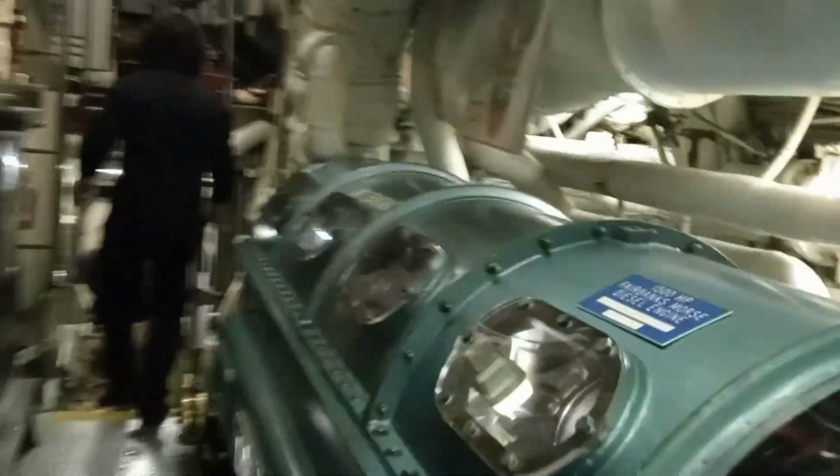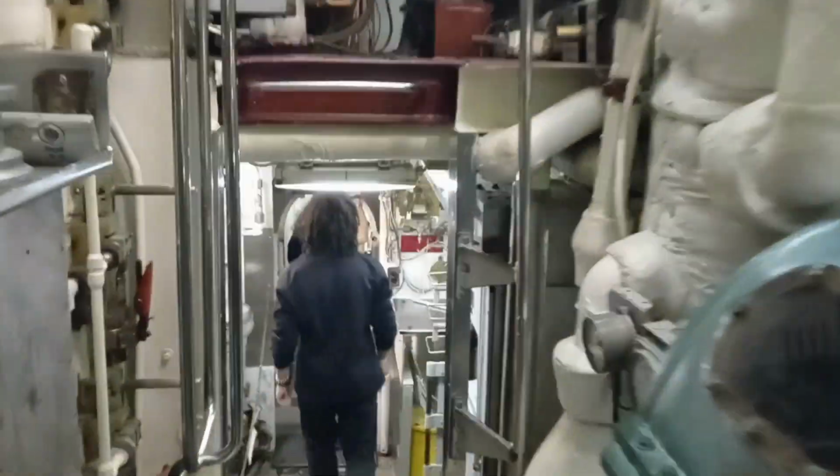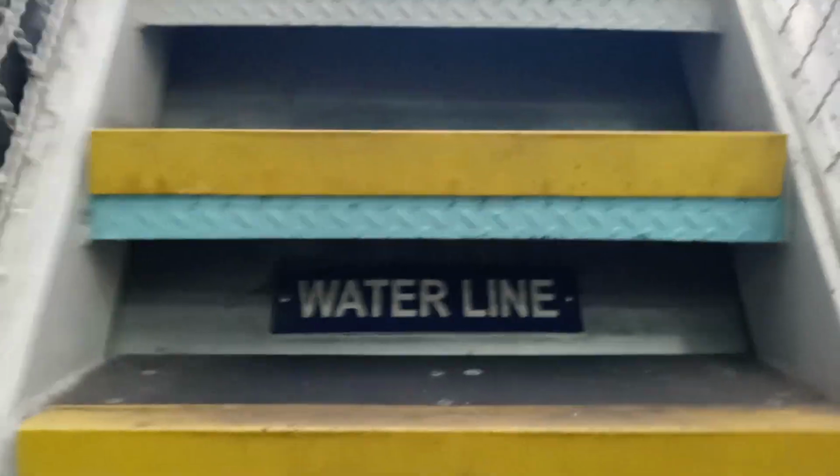Okay, you've been underwater this whole time. Yep, we're still in the water. It's the blue ladder. We gotta go down. Nicely done. Trying to get the hang of those things. Yeah, they're tricky. It takes some practice for sure. Oh, there's the blue step. Yeah, that's the water line. There's the water line right there. All right, good job.